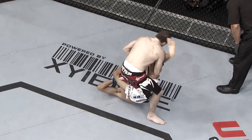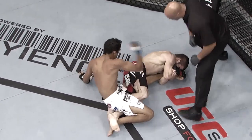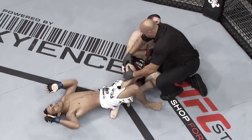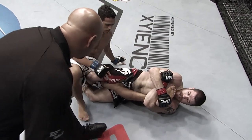Now check this out. Now what happened was Oliveira attacks the leg, but Jim Miller recognized that he left his own leg open, grabs a hold of it, and Oliveira, what he should have done is push off with his leg. He should have pushed his right leg onto the arm to try to free his foot. But instead, he tried to punch, and look at that. That's a nasty knee bar, too.